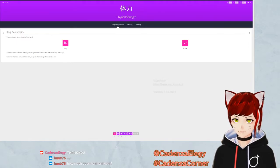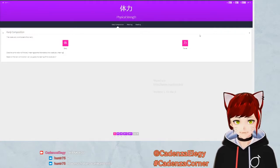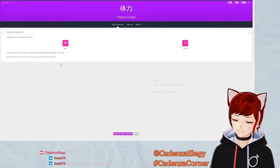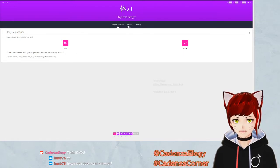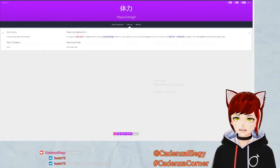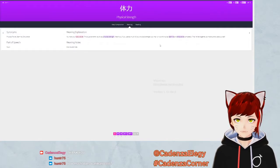So the kanji composition of this one uses 2 different kanji, body and power, to represent physical strength. A lot of these will make sense in a kind of roundabout way, like body, power, muscles, physical strength. But sometimes the connection might not be as clear. So in those cases, you might want to just relearn it through the meanings that it's trying to tell you over here. So physical power, stamina, endurance. You have your body power, it's just another way to say physical strength. Watch out, if you use too much of your physical strength, you might run out of physical stamina and endurance completely. They're tied together, so make sure you pace yourself. Make sense?